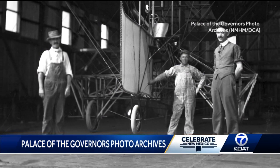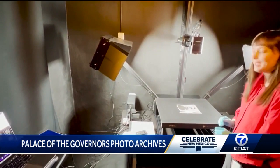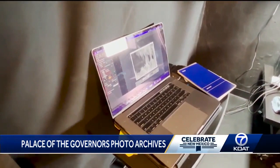It's estimated the museum has 1 million historic photos. No one's counted them all. Only about 3 to 5% of the collection is digitized. Enter Katie Carl. Yeah, this is one of Carlsbad Caverns. She meticulously sets up each photo to capture a digital image so it can be stored safely online.